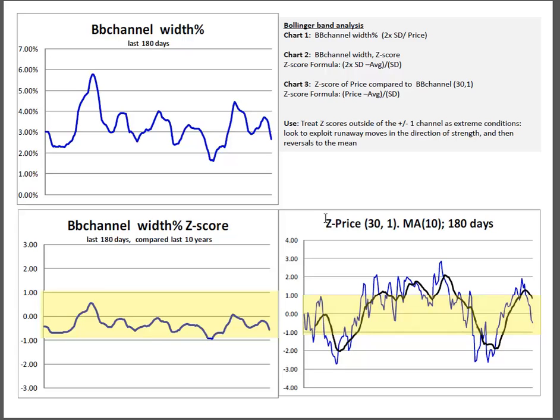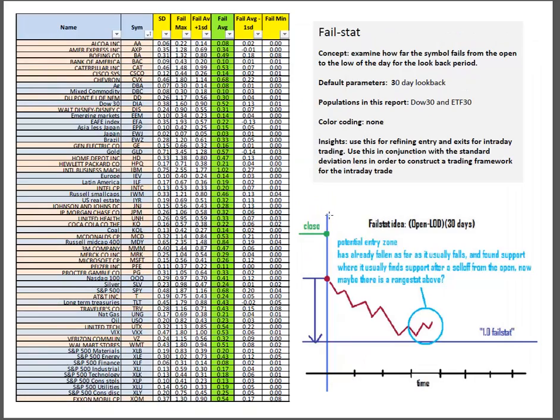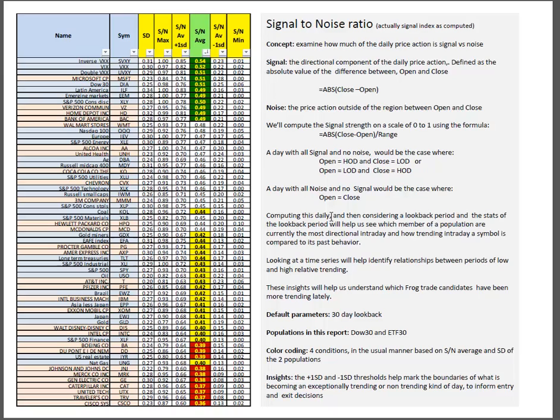Now just the standard set of charts just for your reference. Fail stat, signal to noise ratio. This is one of the reasons to really like the VIX for intraday trading, by the way. Among the strongest of the signal to noises, so it is very trendy intraday.